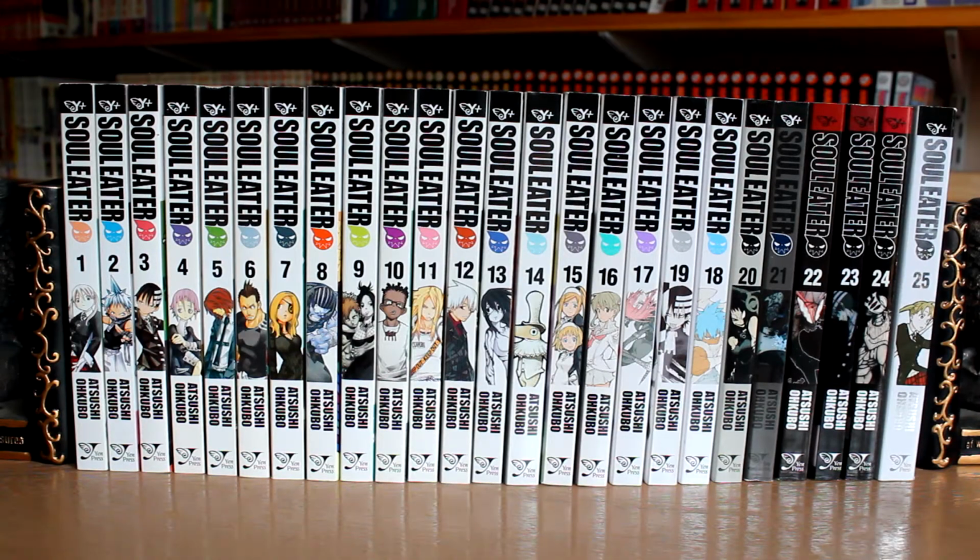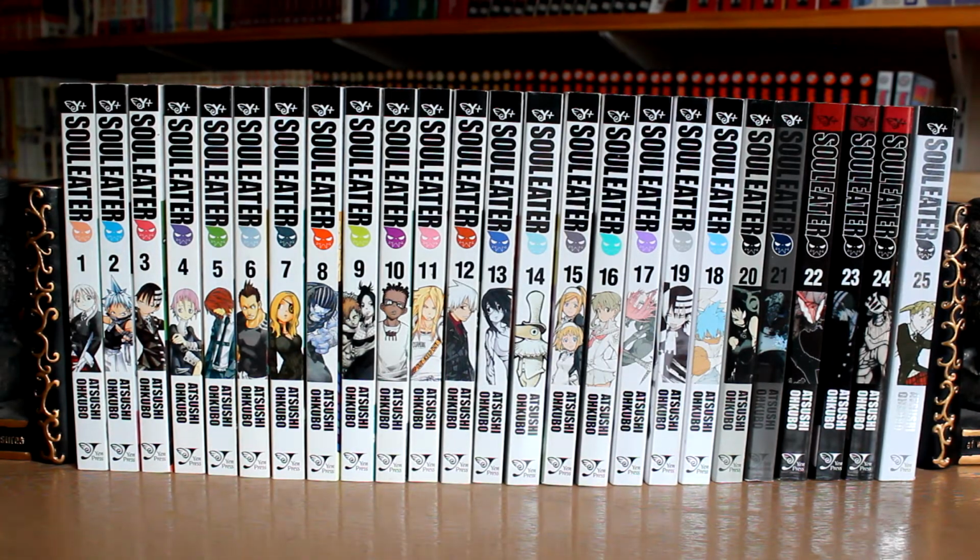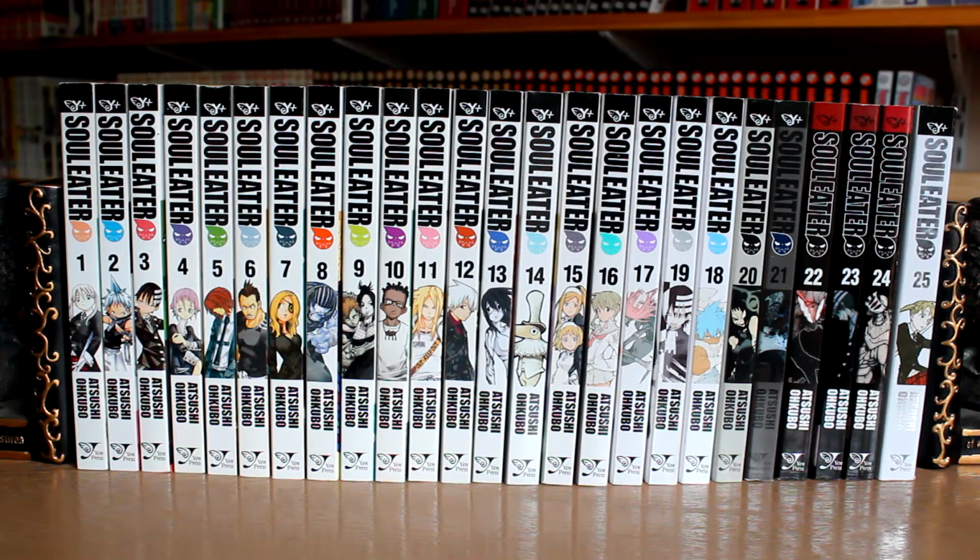Now, coming in at number 5, I think this is the first one where you could really bring this down to being a total personal preference. Because I think on the whole, the Soul Eater spines here aren't fantastic as a whole. But it really hits me personally, and I will never forget. So that's kind of why it's so high up on my list, or even on my list at all.